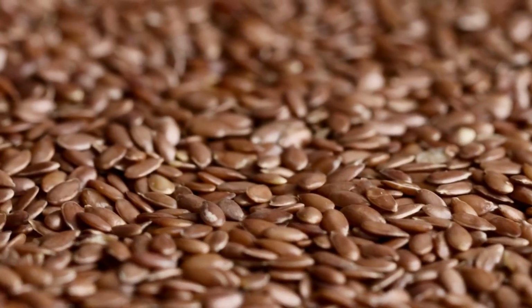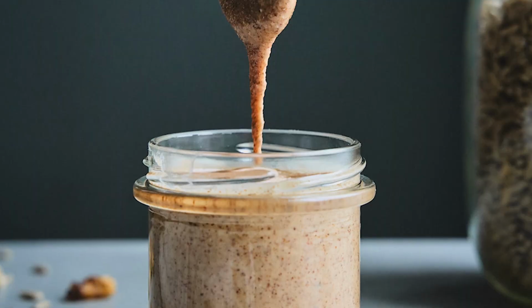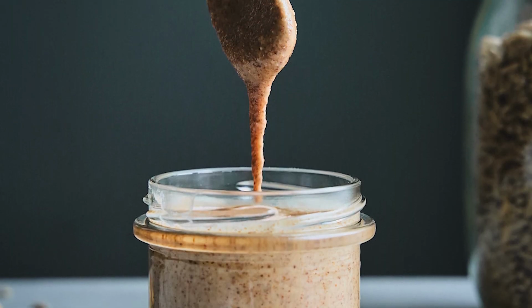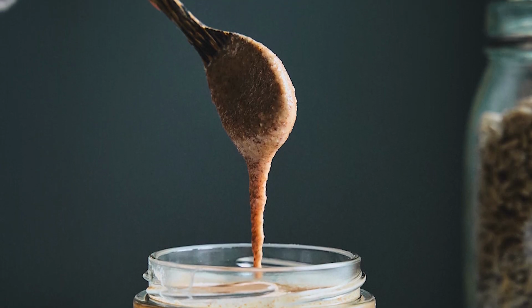We've also got flax seeds, so that's going to give us some extra fiber as well as some healthy fats. And obviously we've got healthy fat here from our nut or seed butter, whichever you choose to use. So we've got our protein, we've got some good complex carbs in those oats and the flax seed as well, giving us that fiber. And then we've got some healthy fats.